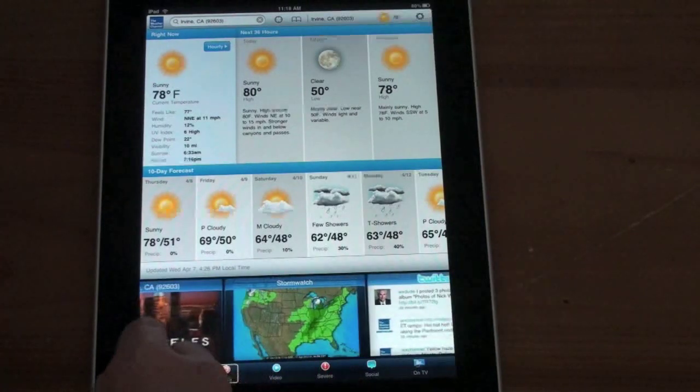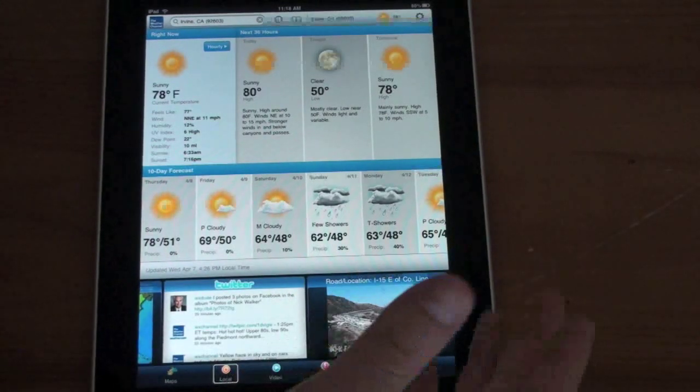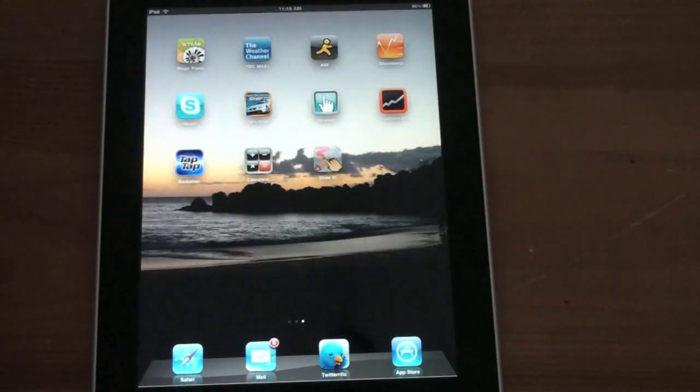If there are webcams in the area, storm watch, or even get to the weather channel on Twitter, and even some traffic. Video, just weather videos, and social, you can talk to them on Twitter. Not that big a deal, but it is nice to know what the weather is. So we'll go ahead and jump out of that.